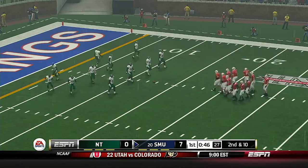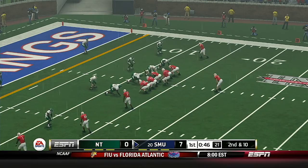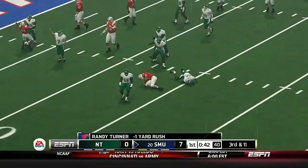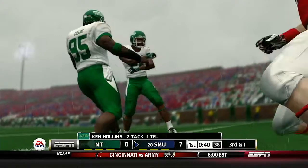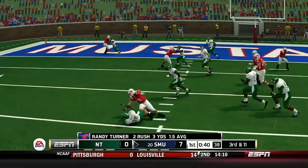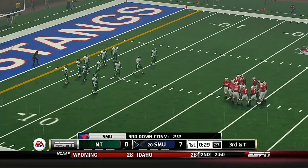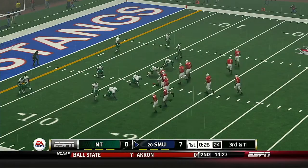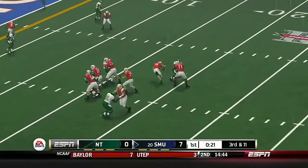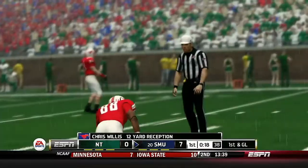From the 13-yard line, 2nd down. Turner on the draw. Tackle at the 14-yard line. Call a loss of 1 yard on the play. That makes it 3rd and 11. Lost the run. Mike, 55. Right there in the middle. Here they go. And he's tackled at the 1 yard line.